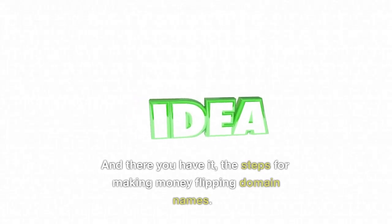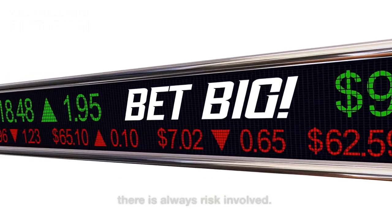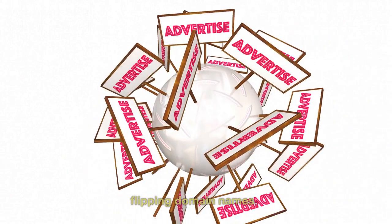And there you have it, the steps for making money flipping domain names. Keep in mind that like any investment, there is always risk involved. But with the right research, acquisition, and marketing strategy, you can make a substantial profit flipping domain names.